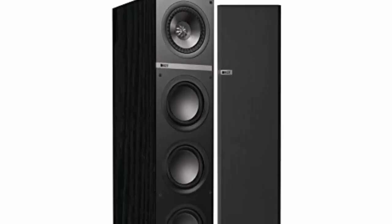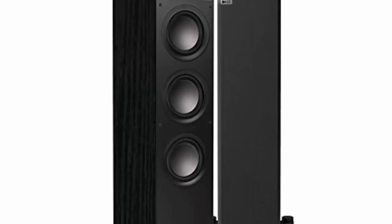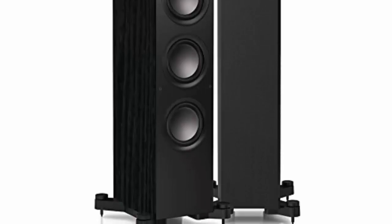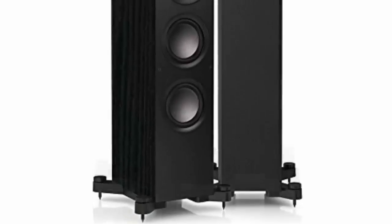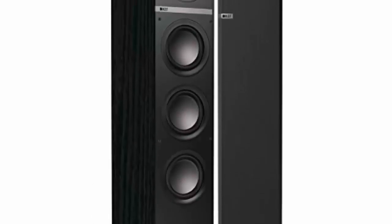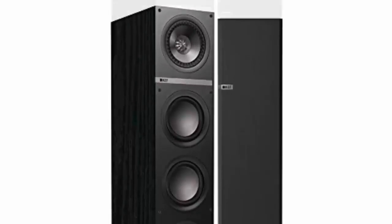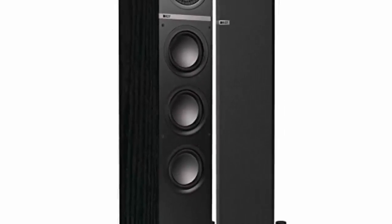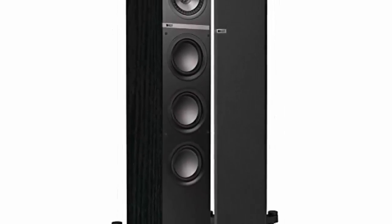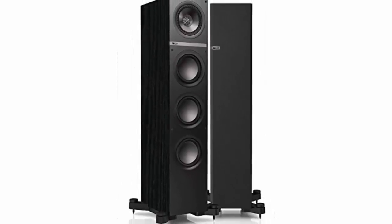KEF Q500. The KEF Q500 floor speakers will instantly transform your living room into a concert hall thanks to a trio of 5.25-inch aluminum drive units and a 1-inch vented aluminum dome tweeter. Key hardware specs of each speaker include 110 decibels of maximum output, 8 ohms of impedance, and a frequency response that ranges between 40 Hz and 40 kHz. There are several cabinet finishes to choose from.